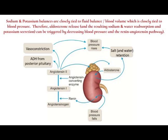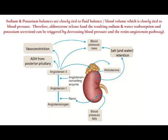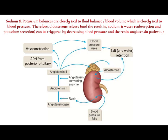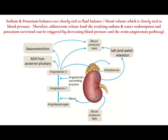In this pathway, the trigger is low blood pressure, causing a cascade of events called the renin-angiotensin pathway. That cascade includes the secretion of aldosterone, and aldosterone will have the same effect. However, the purpose of that pathway is not homeostasis of sodium and potassium levels in the blood, but rather it's part of the regulation of blood volume and therefore blood pressure.